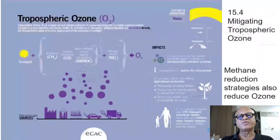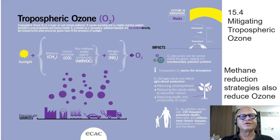As we said earlier, we don't directly produce ozone in the troposphere. So we produce the precursors, which means mitigating tropospheric ozone has to focus on the precursors that lead to the formation of ozone, and methane produces 50% of it. So anything we do to mitigate methane is going to also help reduce ozone.